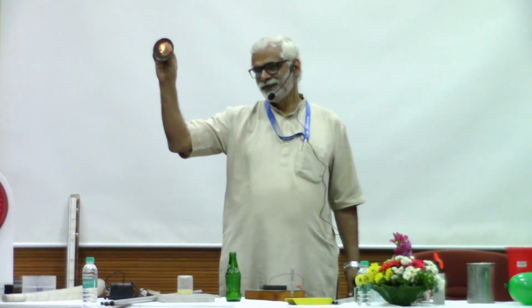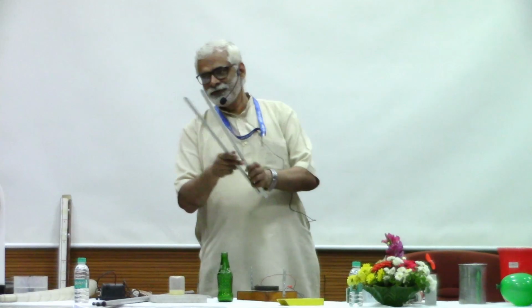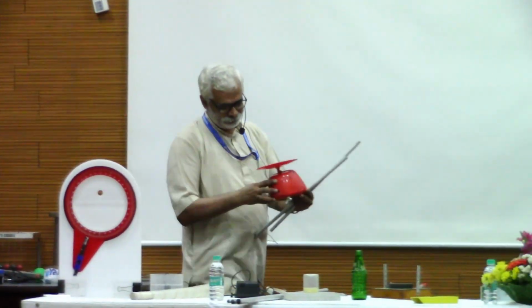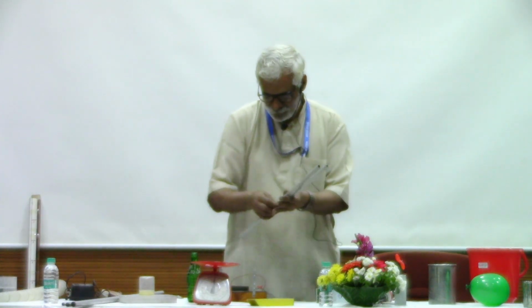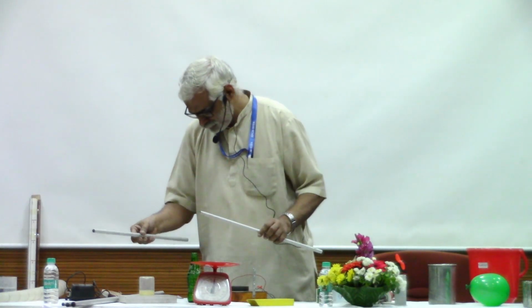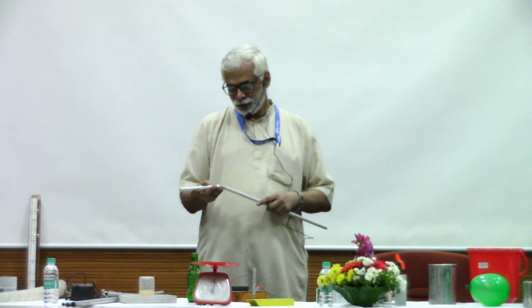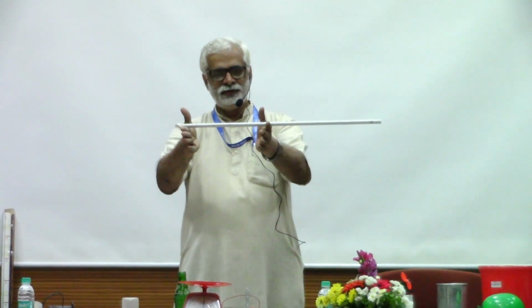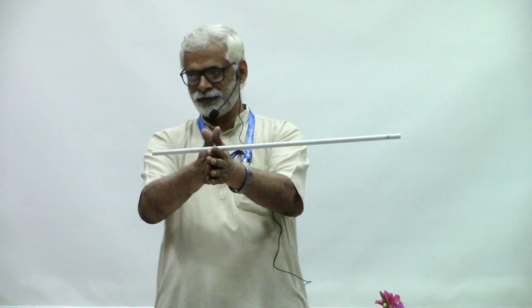I will show you. People use their scientific techniques. This is a magnet. This is scientific cheating. See, this is aluminium and the mass distribution is the same. So if you take this, you will find the mass of this and mass of this are both the same. But my actual experiment is this. Now, I have another attachment. Now, if I try to balance this, you will find it comes somewhere here.